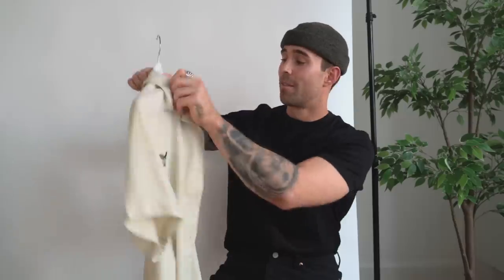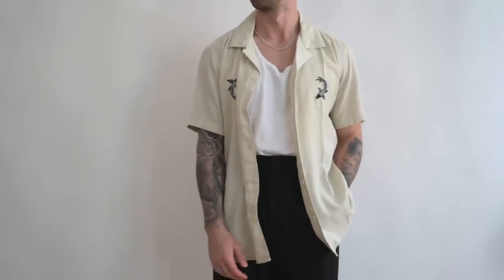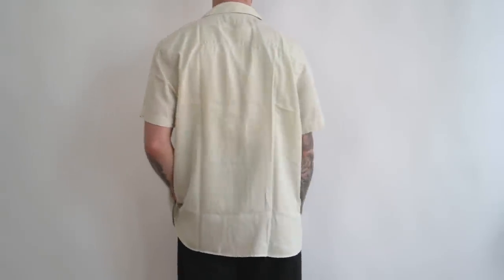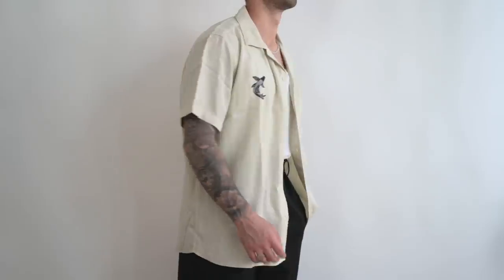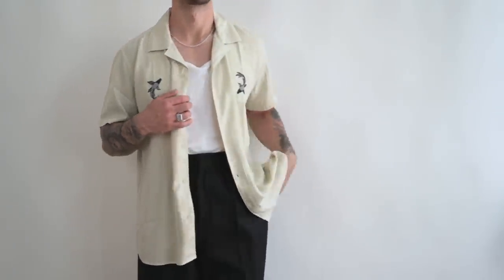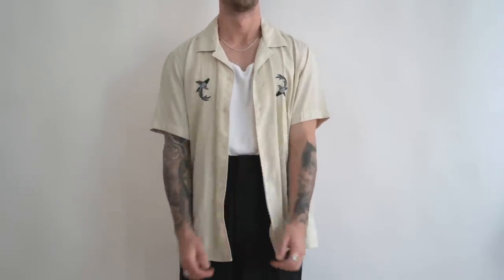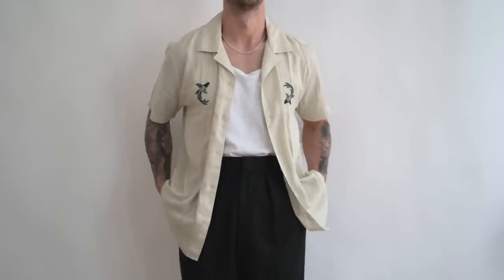So like I said, team, I've been loving shirts right now, absolutely loving them. And this is one that I picked up from Wax London. Now, I actually hadn't heard of Wax London before, but I stumbled across this shirt, which was on sale as well for half price. I think it was normally £80 and I was able to pick it up for £40 and I absolutely love it.